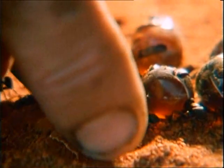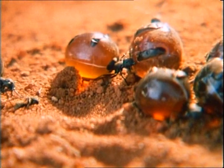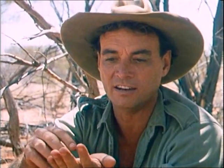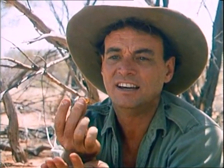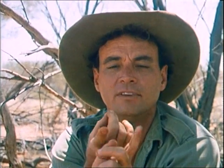These fellows here are the amazing honey ant. You can only get them around this desert country in Central Australia. They work by hiding underneath the ground, and these fellows here are the storage factories. These other little blokes on my finger here, they're the workers.